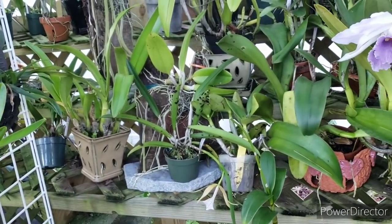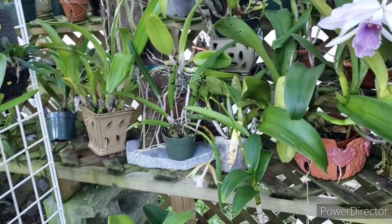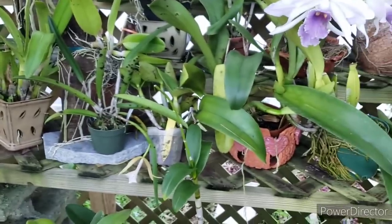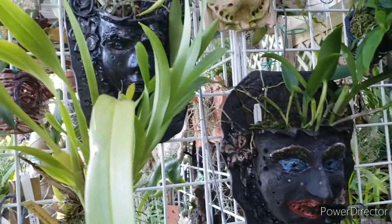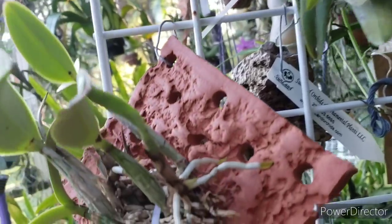Don't trust some Better Homes and Gardens article as much. I would go and find the Orchid Society. Here in Florida, we have an amazing resource available for everybody, not just for some people.